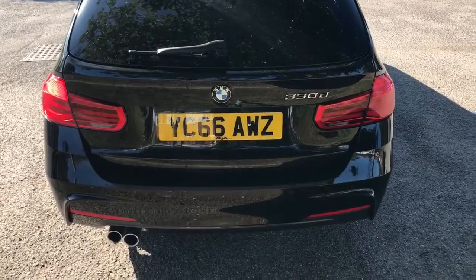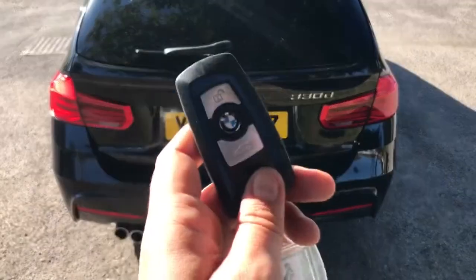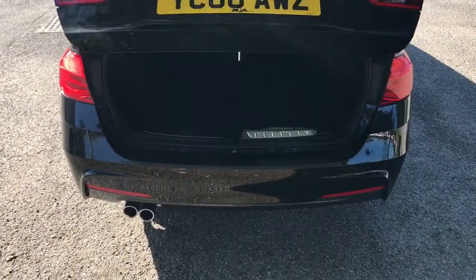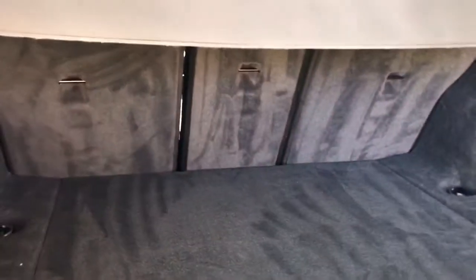So the tailgate on this car will open electronically. You can either do that by pressing the button on the tailgate itself or the button on the bottom of this key. Give that a push, the tailgate will open. As we approach the back of the car, you'll see we have reversing sensors, as well as plenty of boot space and 3 individually folding rear seats as well.